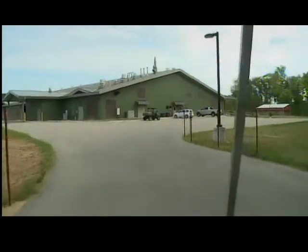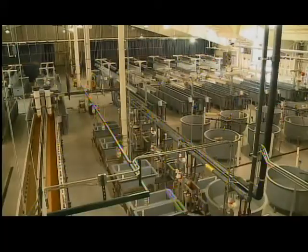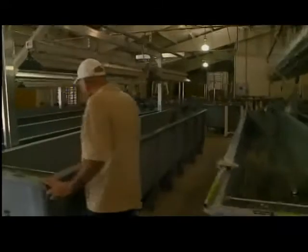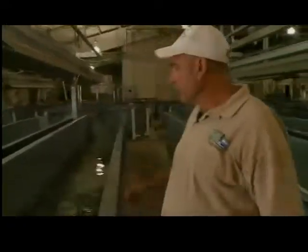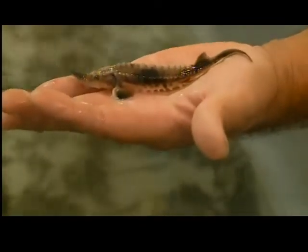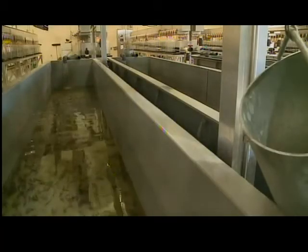This is the new cool water facility. This $17 million state-of-the-art facility is part of $34 million in renovations at the hatchery. These are the bigger guys. 30 sturgeon tanks are each filled with more than 1,000 fingerlings. This guy was spawned this spring and he's running probably about a little over 5 inches. The sturgeon feed on shrimp, worms, and ocean krill, and in a few months they will be shipped out.